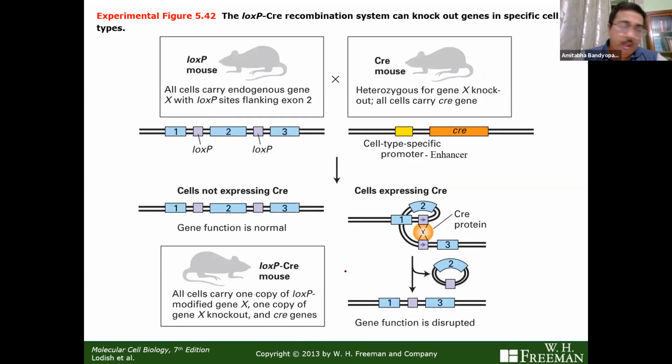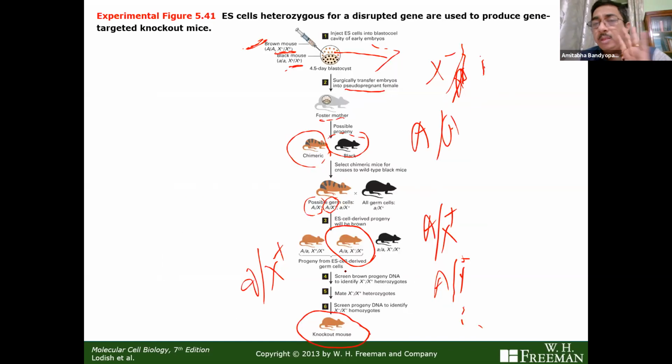There is another way of doing knockout. I will not talk about it today. We are getting long, so we do up to this part in this lecture. Then in the next lecture, I will tell you another variation of doing knockout, and knock-in.